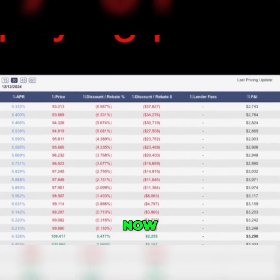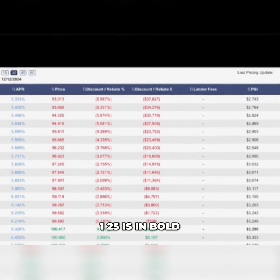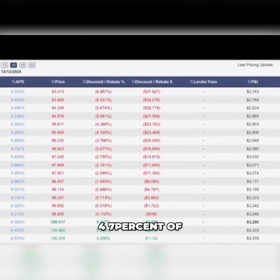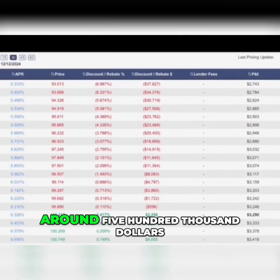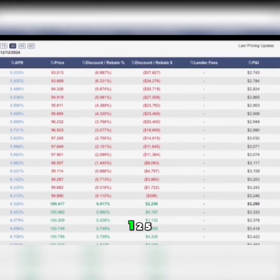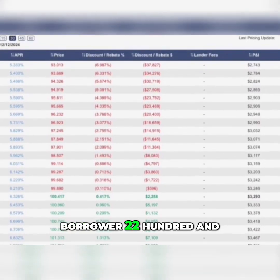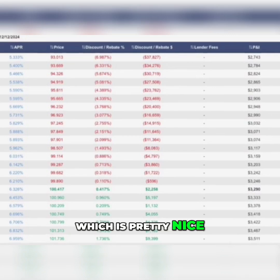Now, if you go back to the rate, the first column, 6.125 is in bold, and what it's saying is that it's going to pay 0.417% of the loan amount. This loan amount is around $500,000, so what the bank is saying is if this borrower takes the interest rate of 6.125, they would pay that borrower $2,258 towards their closing costs, which is pretty nice, right?